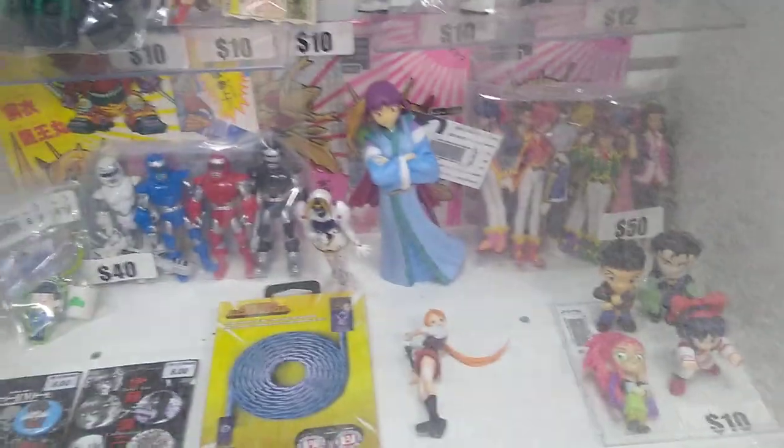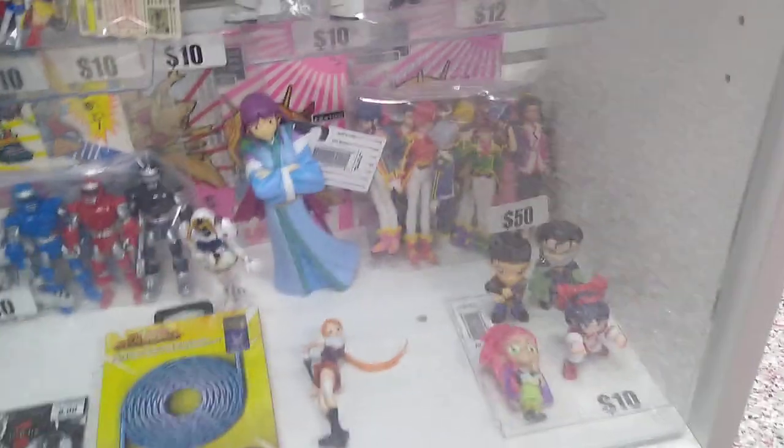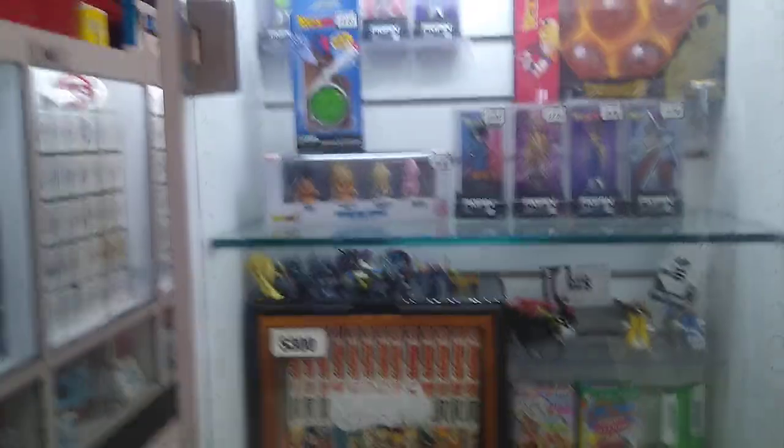Some more figures here. This place is like figure glory. So many figures here. It's amazing. Sure, they're all random, but it's cool. And then we got some figures down here. Anime figures. You don't see those around anymore. A lot of these I don't know anything about. But we got some Voltron.